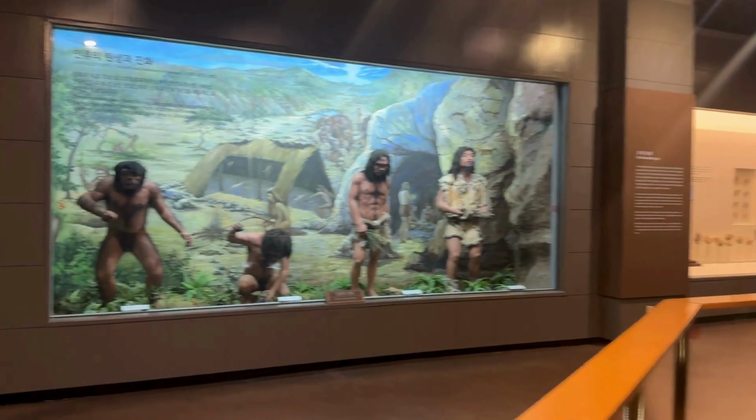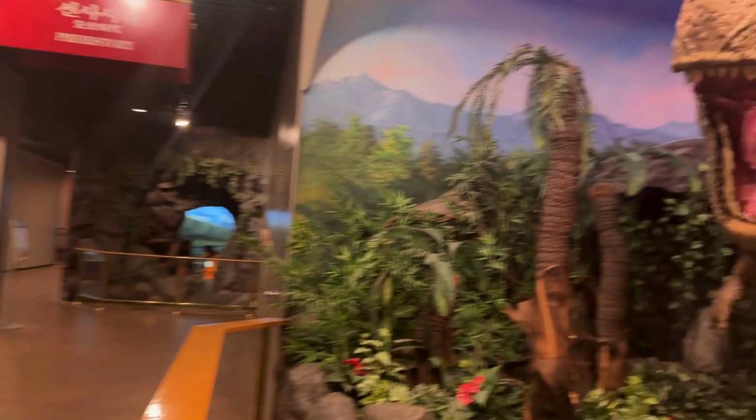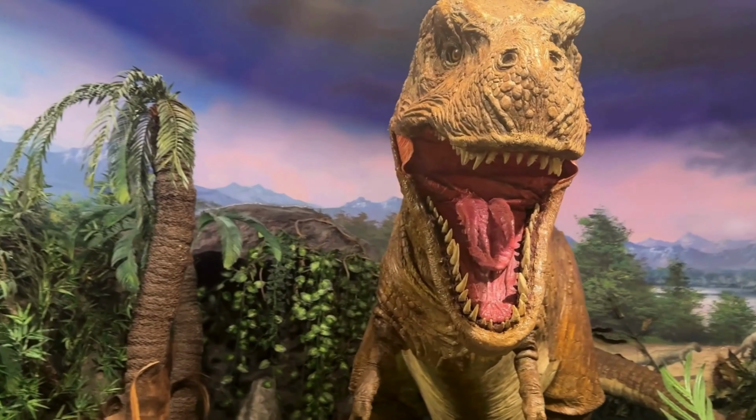Before we left Lotte World, we visited the Folk Museum, which was included in our ticket. The museum was so interesting, and we wish we would have had more time there.